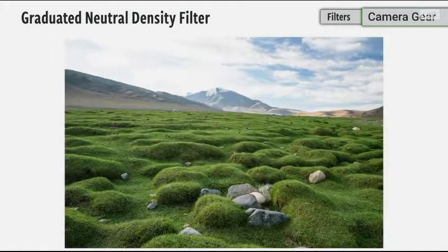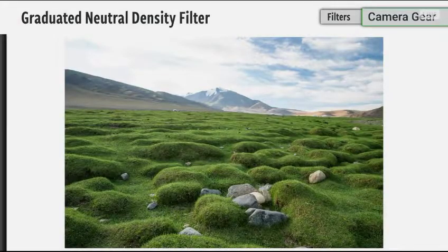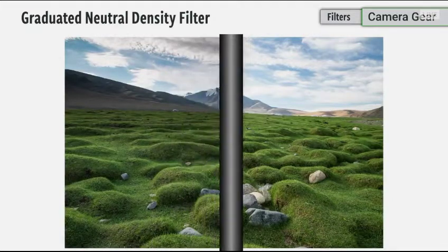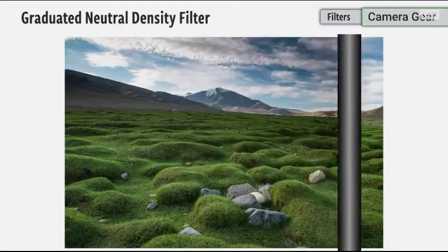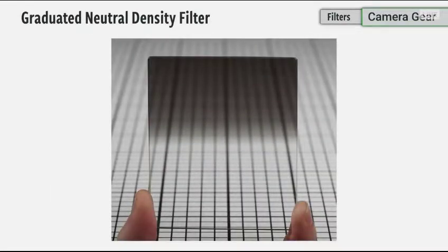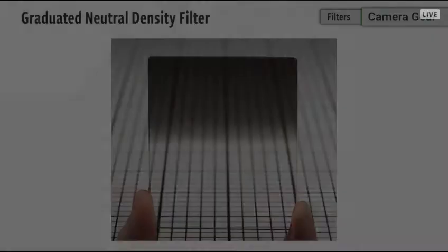Another filter that I think is very useful is the graduated neutral density filter, and that's because the brightness of the sky and the land can be very different. And by using a graduated neutral density filter, you can darken the sky so you can see the clouds and the sky more easily, but the ground is the same. And so these filters are usually square. They're graded, it's gradated in from nothing to 2 or 3 stops in density.